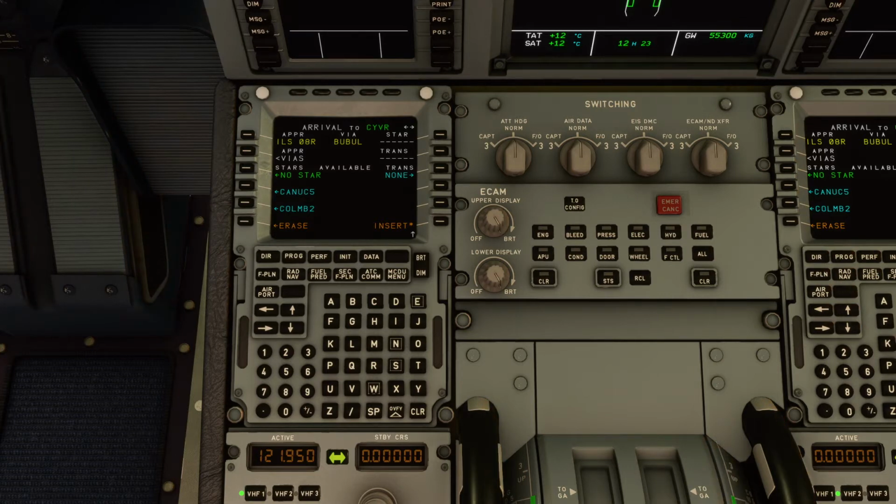But we can do that. We'll have to generate a new flight plan. It doesn't accept this current one because runway 08 right doesn't accept this particular arrival, which is a bit of a bummer, but that's alright. We can go ahead and modify that ourselves. We're going to go over to CYVR here and change it so we get a bit of a different approach here.